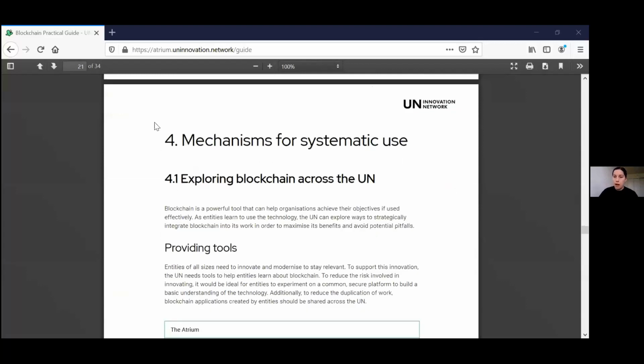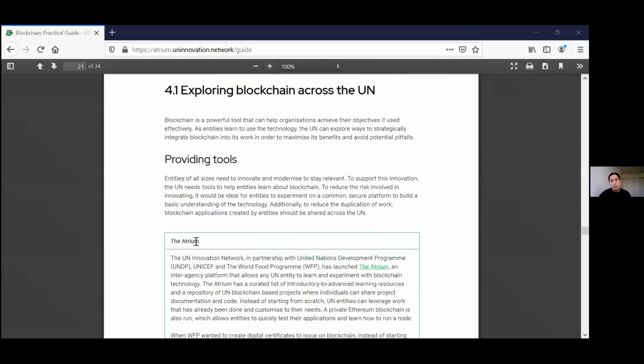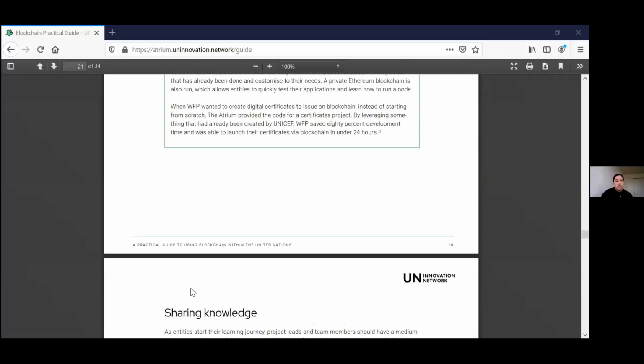And so this is really how we can come together as the UN, as one, to work together on initiatives. And so you'll see some that Ariana has already mentioned to you at the forefront. So for example, the Atrium, which is this UN-wide tool open to all of you to actually learn more. So if this guide is just the starting point and you're really interested, the Atrium will be the next step to find more learning resources and other things that Ariana will share with you. So I don't want to jump too far into that.